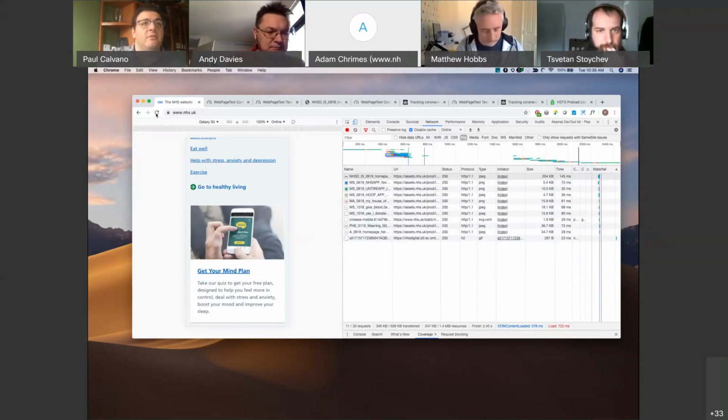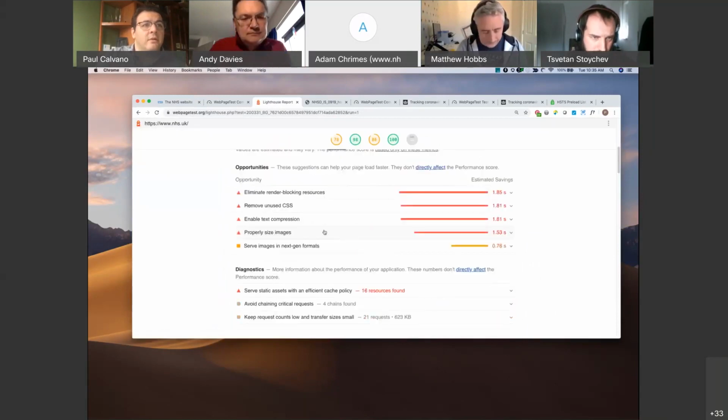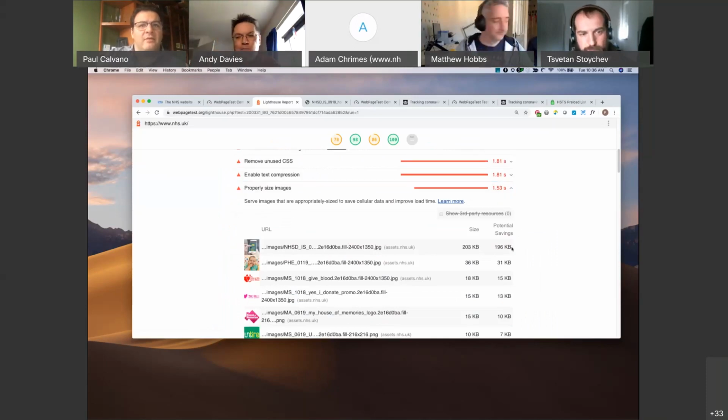It's the same image. I wonder if the Lighthouse results caught that too? The fourth recommendation here was properly sized images. For this one, it actually said that, and I think Lighthouse uses a JPEG compression level of 85 as its baseline, and it was able to reduce this down from about 100 to, what is it, 7 kilobytes.